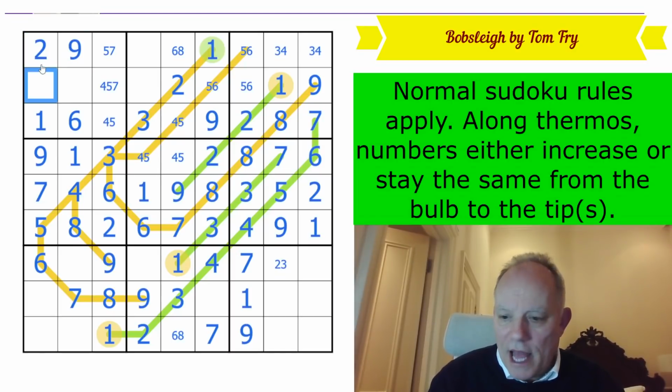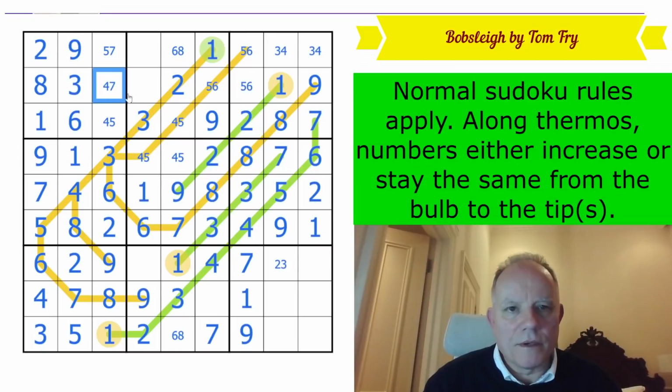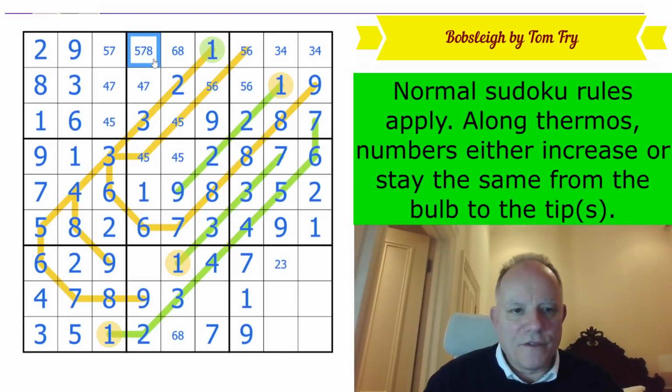2 there. 8 and 3, they're write-ins. 2 and 5 down here. What have we got here? 3 and 4, that's all good. This can't be a 5, which isn't that helpful. We've got a 4, 7 pair to put in the row. What's this? 1, 2, 3, 6, 9. Can't be a 4 because of that. So 5, 7, or 8.